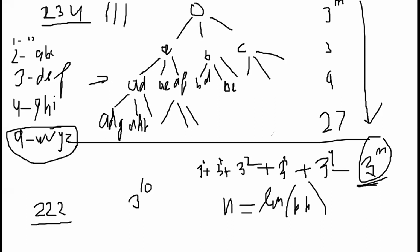So what would the leaf value be? That would be the answer. At the leaf level, how many nodes will we have? We are doing 3^n nodes, like 3^10 nodes. It will be the same time, because at the last level you'll have 3^n nodes, and that is what our time complexity is.